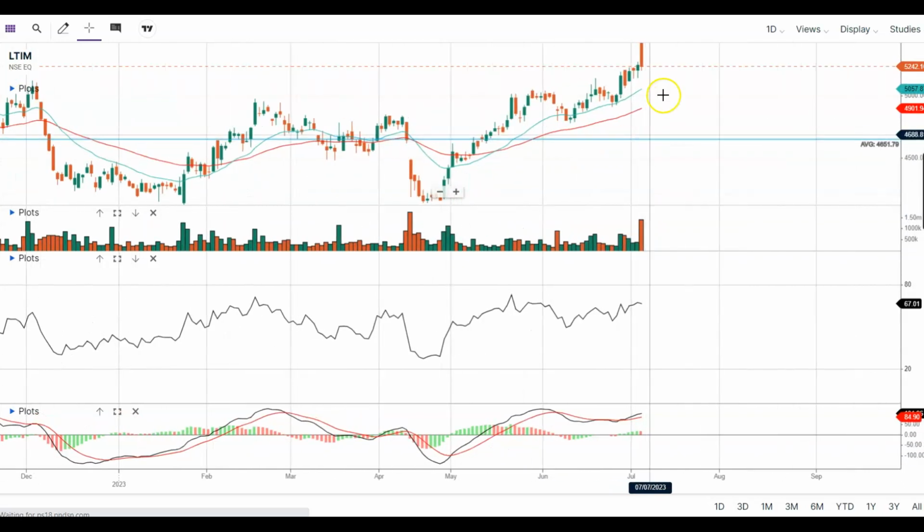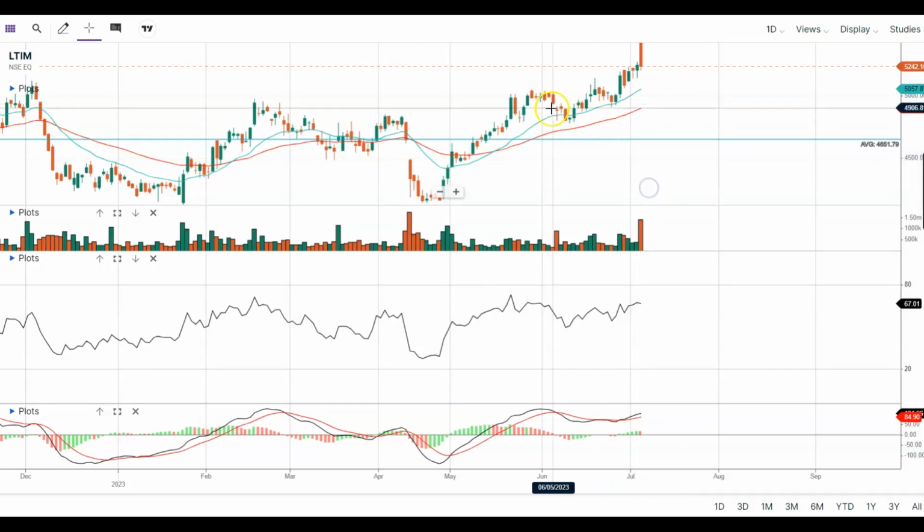So this specifies that the stock may retrace down to this level of around 4800, and if it does not stop here, then it may fall down to 4166. However, mind it, the stock has good potential. The value buying zone is from 5000 till 4719, which is a great buying zone for the stock, and then this is the other buying zone for the stock.